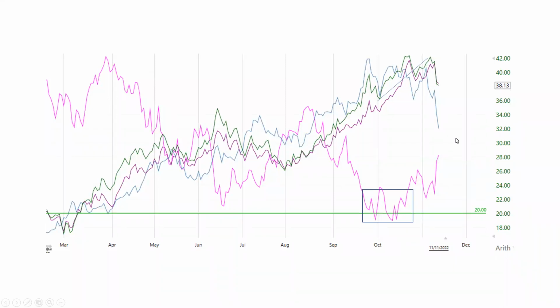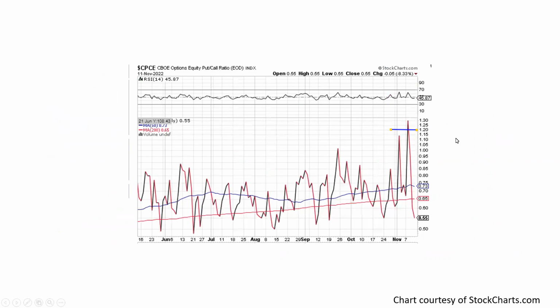And then the other notable item was on the put calls. We did get above that 115, 120 zone up here, which we hadn't seen for a while, and that suddenly marked a tradable bottom. And so anybody on top of this could have seen that and positioned themselves accordingly and participated in this rip that we've had.